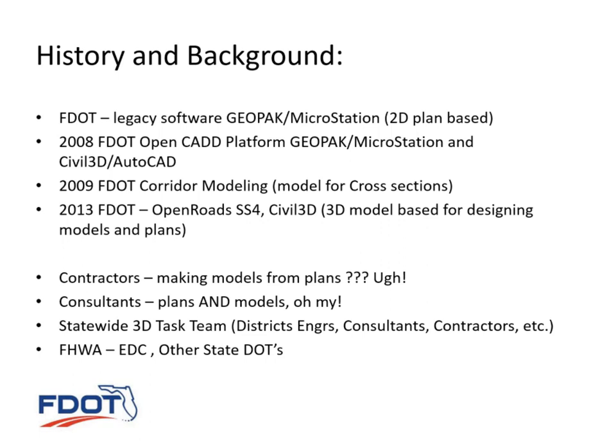Also, another initiative that was formed by the director of design here in central office was a statewide 3D task team, which was comprised of several folks: district engineers, consultants, contractors. We had utility engineers, structural engineers, roadway engineers, drainage engineers, and it still is active. It's just really to work out some of the risk associated with creating models and what we want to deliver, what we should be delivering, and what we can possibly take out of the plans in the future. That is an ongoing task team that will continue to meet as we move forward in this whole process.